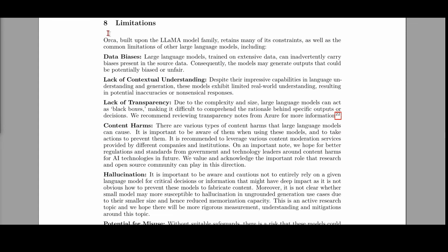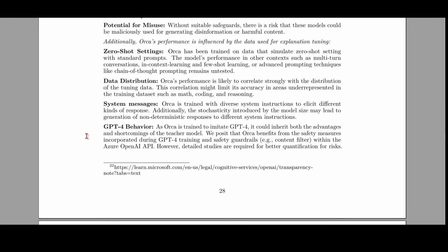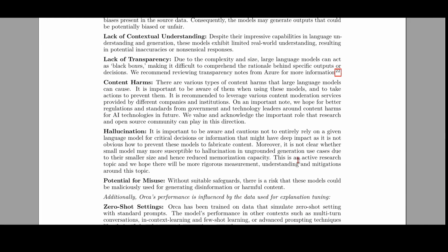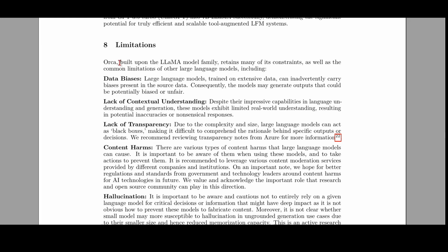Though these results are mind-blowing, there are some limitations. As mentioned in the paper itself, these experiments were conducted in research settings, and so it's better to carry out additional analysis before using it in any other downstream applications. As the model is built on top of Llama, it does come with the standard set of limitations like bias, hallucinations, and lack of contextual understanding and transparency.